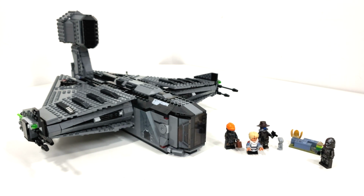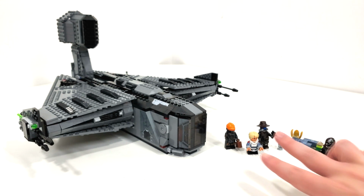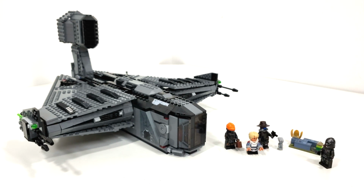justified the price. It really comes down to, did you enjoy the Bad Batch enough that you are willing to spend that kind of money on this set, or did you just not really care about the Bad Batch? Which I honestly didn't really care about the Bad Batch. I really just wanted the minifigures from this set just because, you know, those 3 figures alone really make this worth it, in my opinion. Not worth the $170, but definitely worth the 80 bucks that I paid for it.